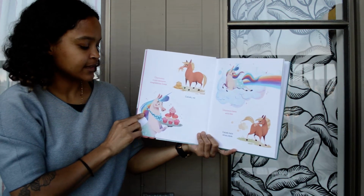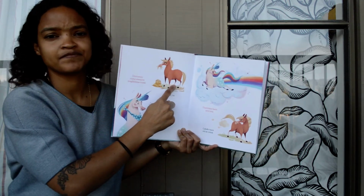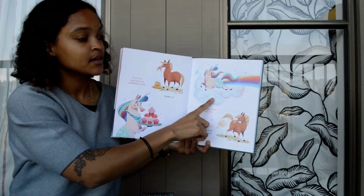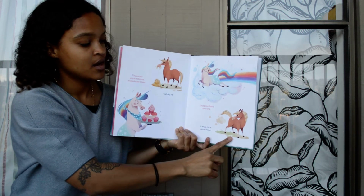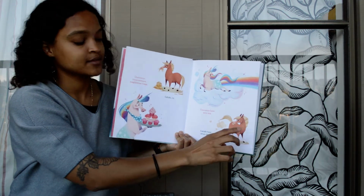Unicorn always likes to eat pink cupcakes. Horse doesn't. He likes to eat hay. When unicorn runs and jumps, it makes rainbows and beautiful clouds. But when a horse runs and jumps, it just makes dust clouds.